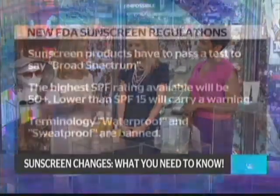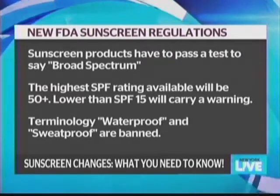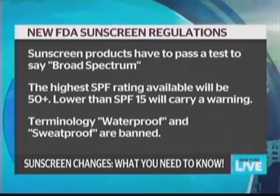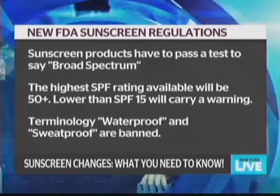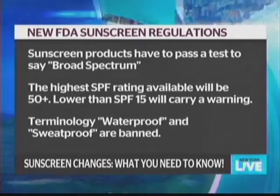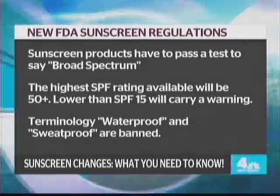One of the things we talk about with children is reapplying the sunscreen, because it's hard to get it on them in the first place. Exactly. In fact, part of the guidelines also says that no longer can a sunscreen be waterproof. It can be water resistant. And actually, the bottle has to say water resistant 40 minutes or water resistant 80 minutes. Really? Yes. And so it'll tell you to reapply.